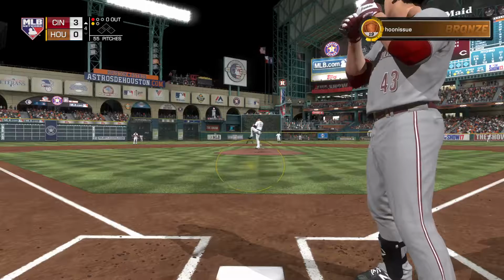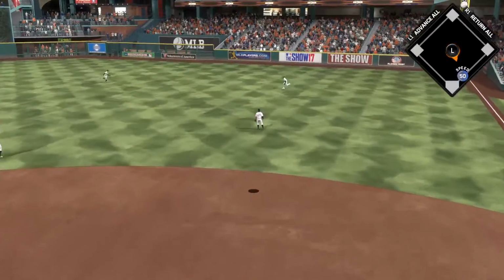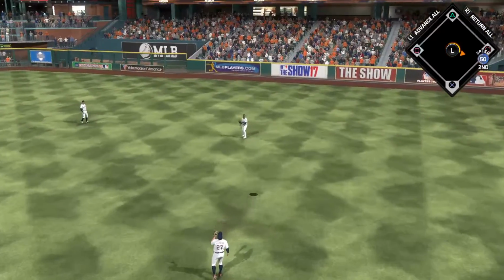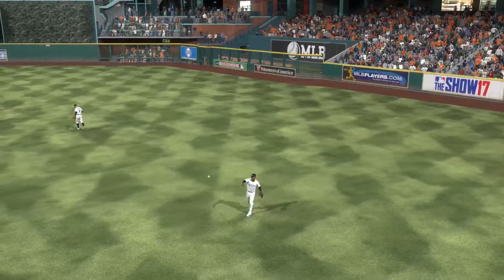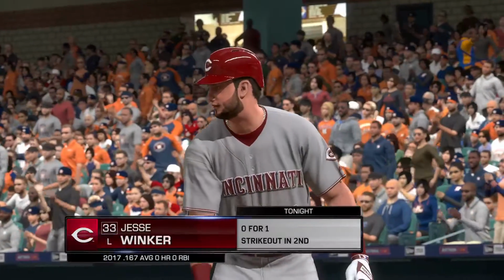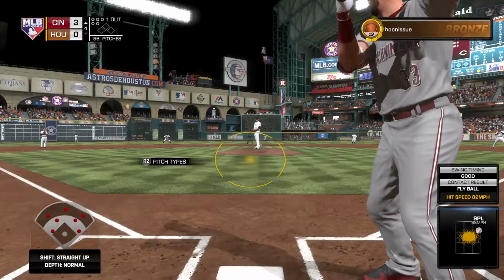Well, giving up hits is one thing, but judging by that last pitch, he doesn't have any consistency with his release point right now. He doesn't know where it's going, and he knows it. Dyson has to come in a few steps, but he has it for out number 1. The left fielder, number 33. Ready now, Jesse Winkler.